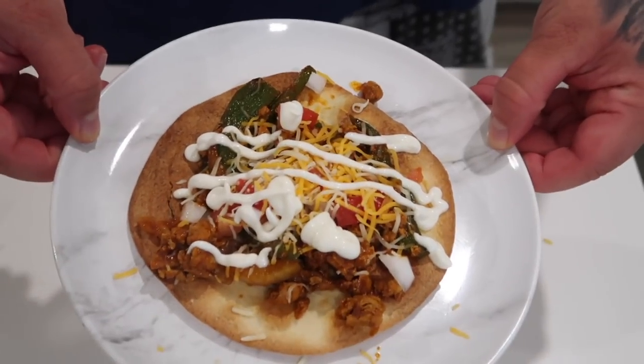And there you have it, folks. All within 30 minutes, made this delicious meal. Some pork tostadas. Now, my favorite part, the taste test. Let's see what it tastes like. That's my favorite one so far.